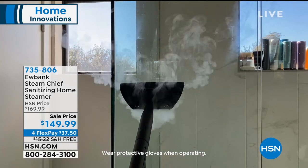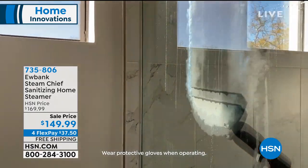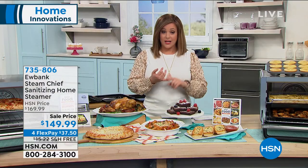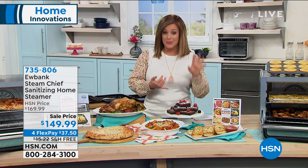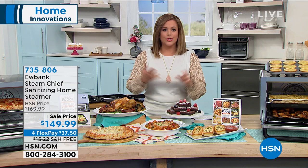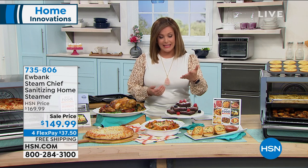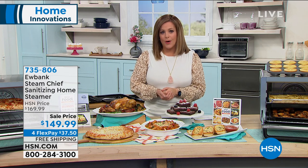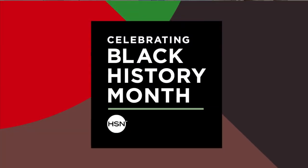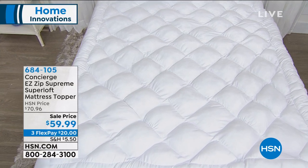It's the Steam Chief. It is a sanitizing home steamer, and you are getting included in your price today all of the attachments you would need. That's right, to do floors to ceiling. We're talking about sanitizing, not just cleaning, but sanitizing floors and carpets. We're talking about windows, your shower, your grout, your toilets, just using water. Everybody knows that if you use steam properly, you are actually getting a deeper, more efficient clean, and that's what everybody wants these days. We're gonna give you all of the details, but $37.50 gets it home. It's free shipping on a brand that's been around for over 140 years.